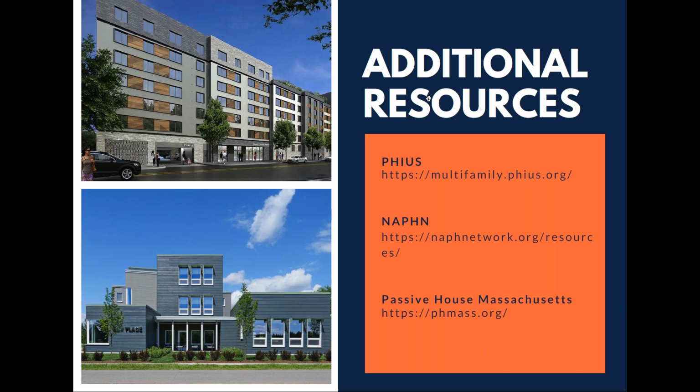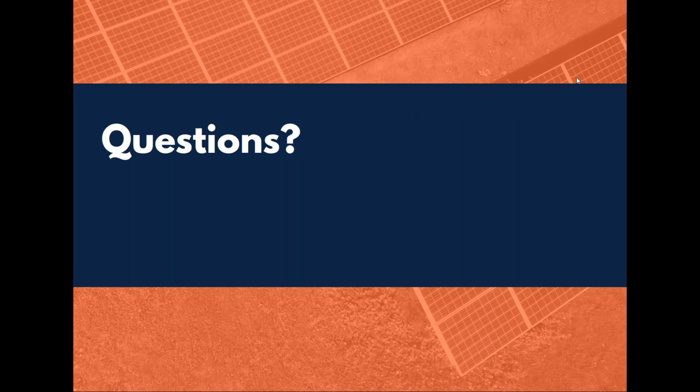So, a couple of different additional resources. Again, there's a long list of resources in the actual tool, but TIAS, the North American Passive House Network, and Passive House Massachusetts all have resources on their sites. And at this point, we want to open it up for some questions and see what folks think, and how you think you might be able to use it.